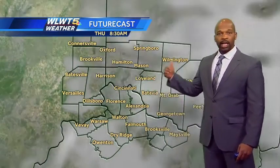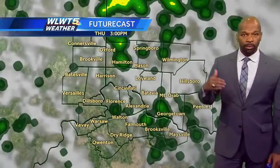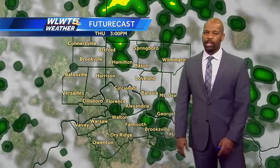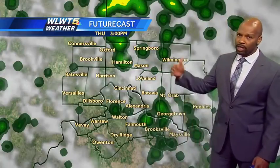On Thursday, heat and humidity builds. After a brief break in lower humidity, humidity levels will surge on Thursday. That may lend itself to a slightly better chance of seeing a few more downpours out there, but Friday looks like the best day this week, Friday, for everyone to see widespread rain.